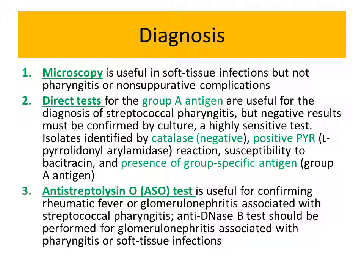So what will happen is that they will look at the titer, which means what is the level of antibody production in your body? Is it increasing or decreasing? So that will also show where you stand.